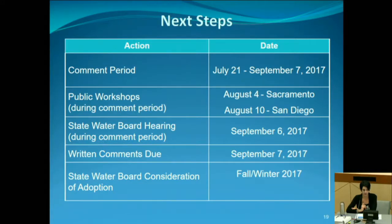Okay, so next steps, we're almost through this presentation. Next steps in the public process, we are currently in the public comment period, which began on July 21st. We are holding two public workshops today, and next week we'll be traveling down to San Diego.